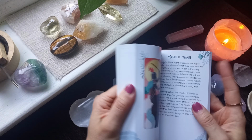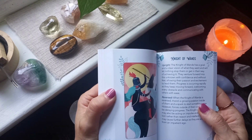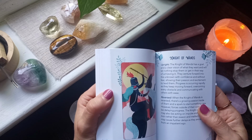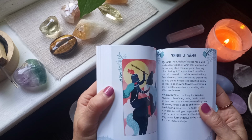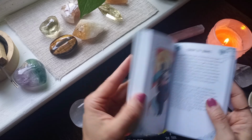King, Knight. The Knight of Wands has a goal and a clear vision of what they want, and will let nothing stop them or get in their way of achieving it. They venture forward into the unknown with confidence and without fear, allowing their passion and excitement to lead them. Progress is occurring rapidly as they keep moving forward, overcoming every obstacle and communicating with others with ease.